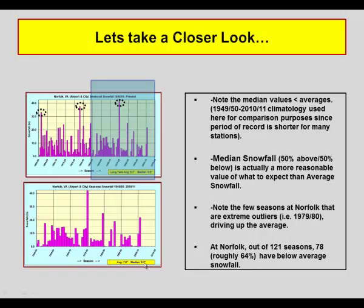So this would suggest that since about 1950, we've taken out a few of these other extremes, and so the median and average have actually come down a little bit since 1950. At Norfolk, out of 121 seasons, 78, or roughly 64%, have had below normal snowfall. So this would tell you that on average, most years you can expect to experience below normal snowfall at Norfolk.